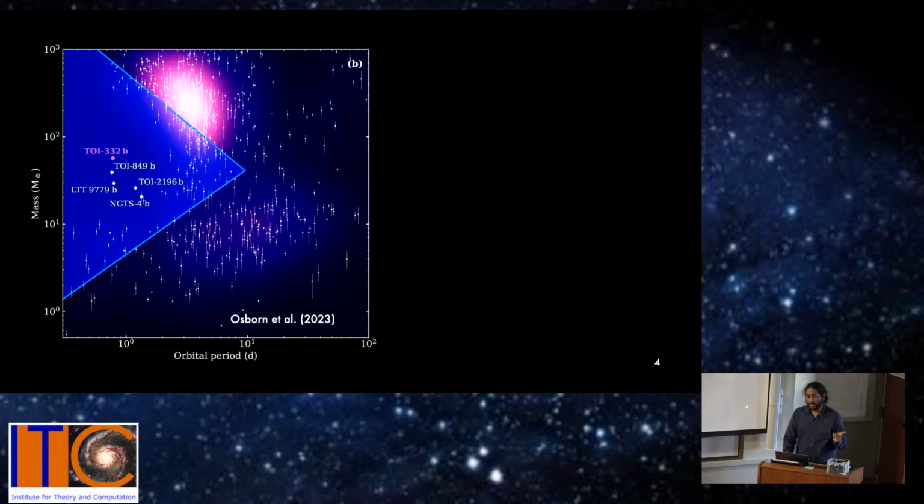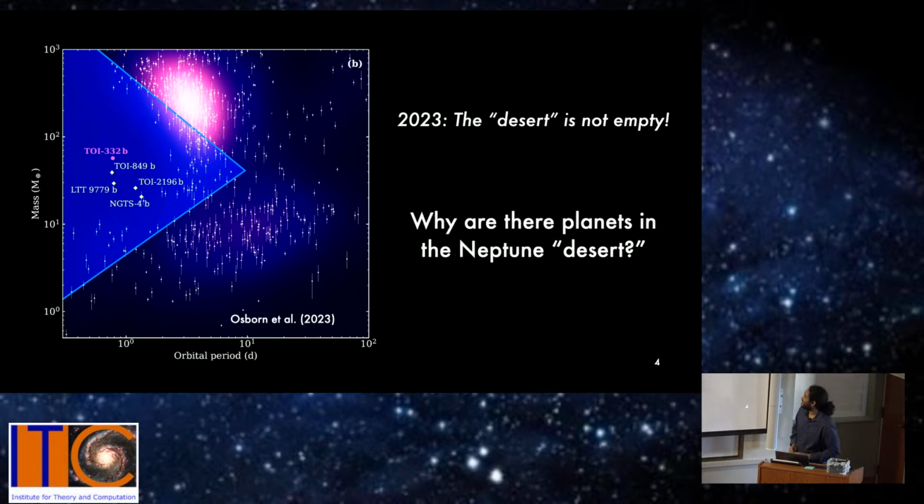But that was the picture in 2018. Things have changed in the last 5 years, and for what it's worth, 2018 is not that long ago. That's after the majority of the Kepler planets were discovered, right? But TESS has already begun to find 5 or 6, I think there's one that's been discovered after this paper, planets residing deep within the Neptune desert, where we had absolutely no planets there even 5 years ago. So as of this year, the desert is decidedly not empty. Maybe we should stop calling things deserts.